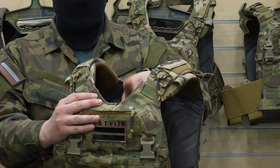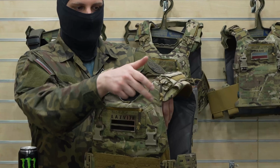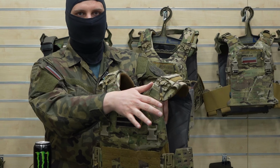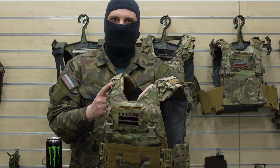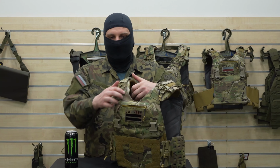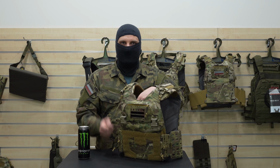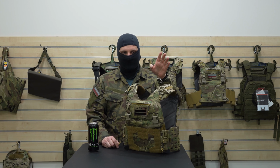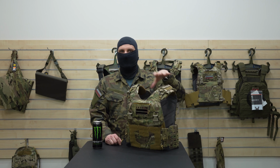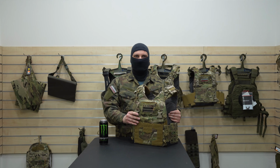Shoulder system, a good thing is you can exchange them for just a regular system. You can completely remove the buckles if you don't need them for waterborne ops or something, or quickly doffing them. You can remove them completely and just have the regular classical system. Good thing, not a lot of manufacturers do that, and they actually include the whole exchange system. You can just change them.